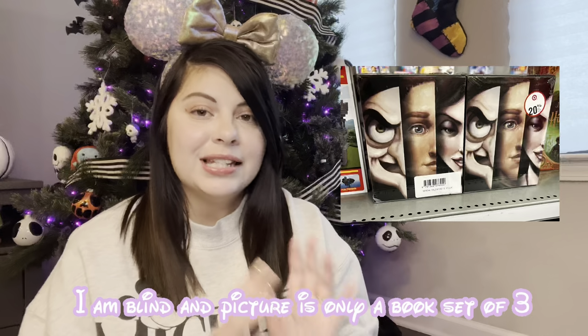What they are is the Disney villains' backstories and how they came to be. And I think all the books also connect stories, so the Disney villain stories all connect together. So I'm wanting to read these. I have one of them, which is Mother Gothel, but there's a certain order you have to read them in. So I haven't read them yet because I don't have them in my life.